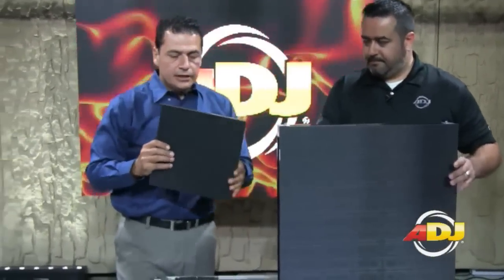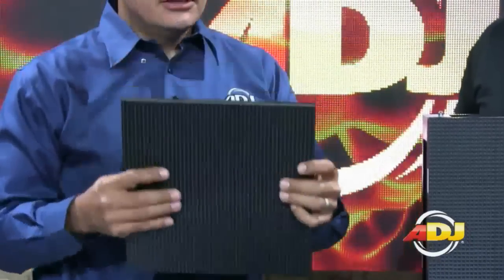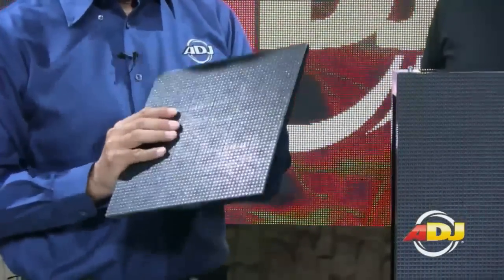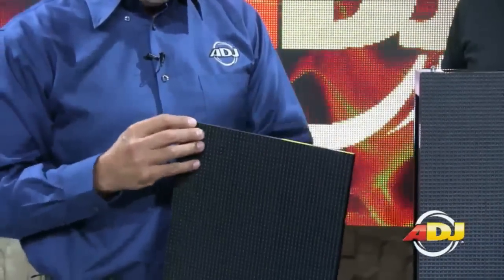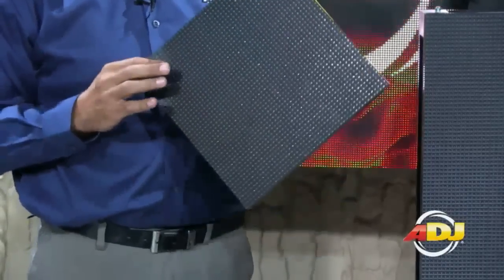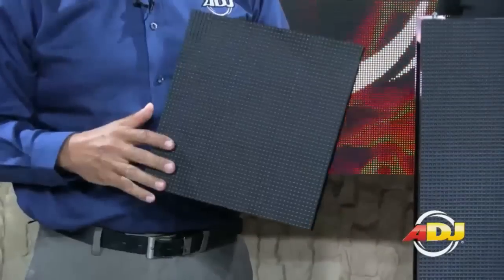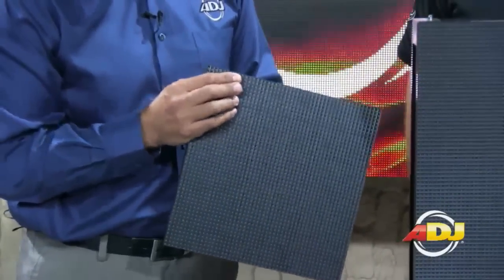So instead of having to send a whole panel out, let's go ahead and move this over a little bit. Instead of sending the whole video panel out, we can send you one of these. You guys can pop it in, and it's very easy to do. They also have removable masks, so in case somebody damages the front of the module, you don't have to replace the whole module, you can just replace these little plastic masks.